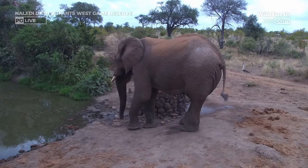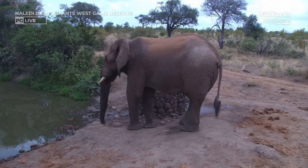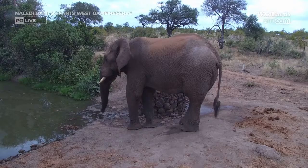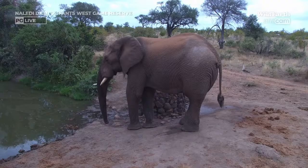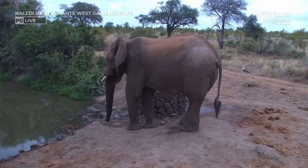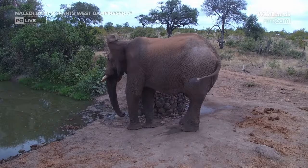Now, provided he hasn't damaged the nerve core, it won't affect him too much at all. But should that nerve be damaged in some way, it can cause huge problems for these animals. And tusks are broken for various reasons, but most realistically it would have been a confrontation with another bull.